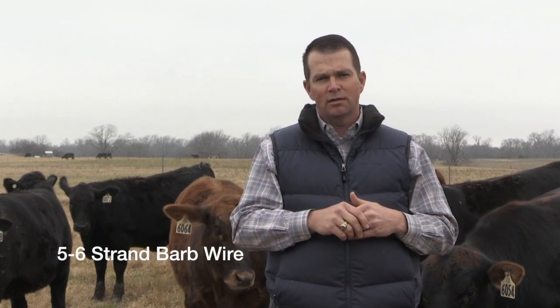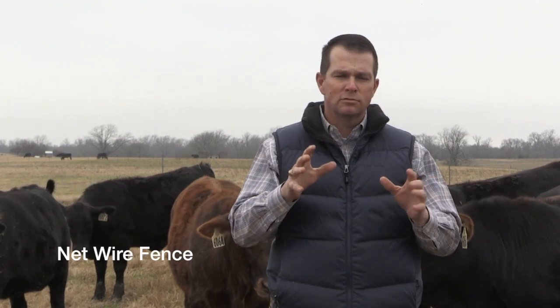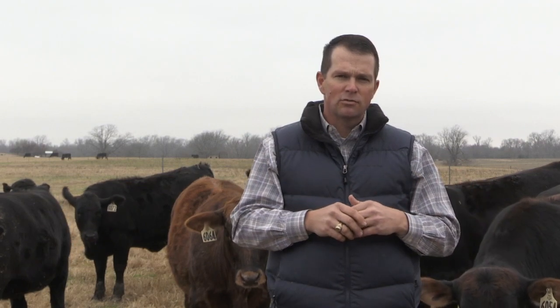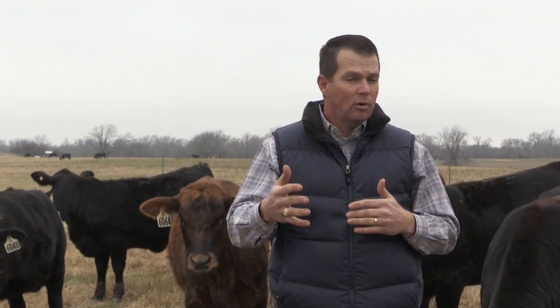For cows and cattle, typically just a 5 or 6 strand barbed wire will be adequate. Some producers opt for a net wire, which is closer spacing, especially on perimeter fences or maybe areas where you may be weaning cattle, because they keep cattle from pushing their heads through the fence. But with a 6-wire barbed wire fence, most of the time that's going to be plenty adequate.